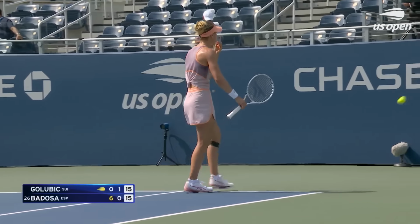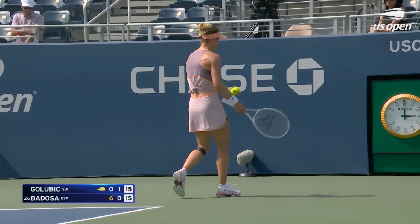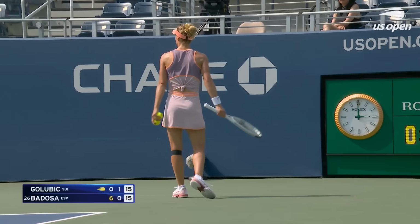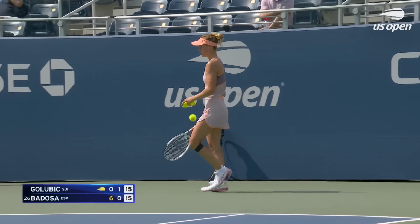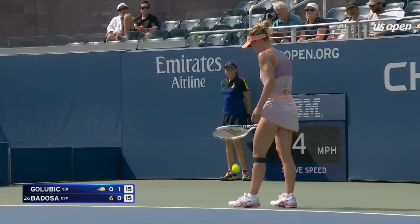15 all. Showing some signs of frustration, starting to come out verbally about where her movement should have been. I should have been inside the court, taking that on the rise. I know that body language. Sounds like you do.